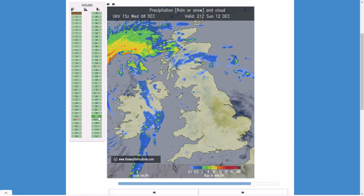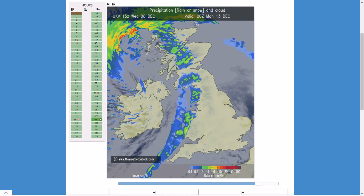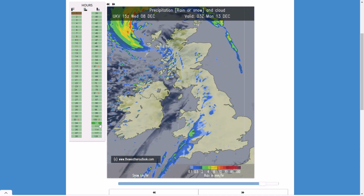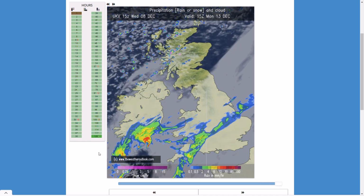Again, we could be seeing some windy conditions with this, and if we did see some more cyclogenesis, we could be a named storm, but I'm not seeing any of that particularly distinctively on the latest models. So not looking like there's going to be any massive stormy weather, just generally unsettled and low pressure dominated. And towards Monday, more heavier rain in the south.